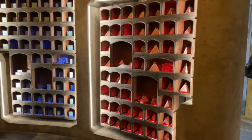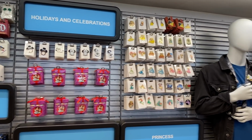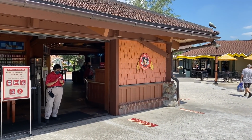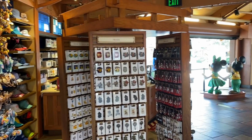Before you make that blind box purchase, check and see if any of these items are sold individually. If you're searching for a certain character on a pin, then you may be better off tracking down said character at a shop like Disney Pin Traders at Disney Springs, where you'll more than likely find that character on a different pin. Is it the same one from the blind box? No, but at least it's that character, right?